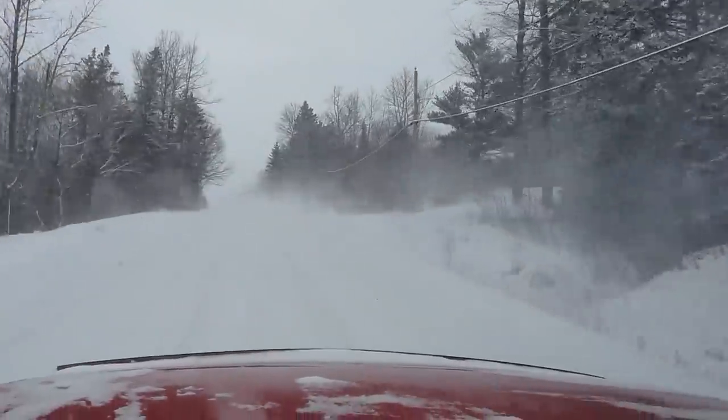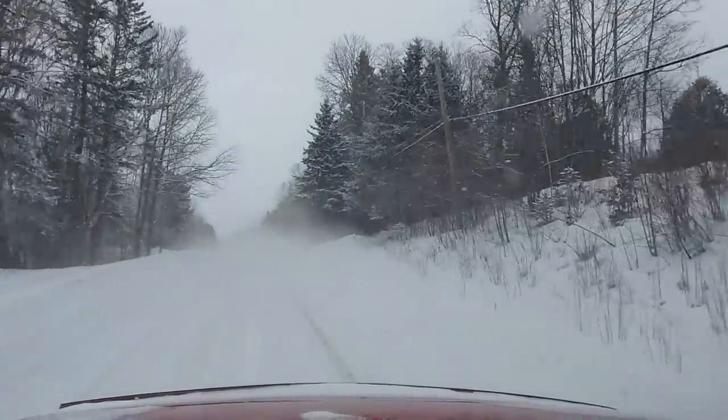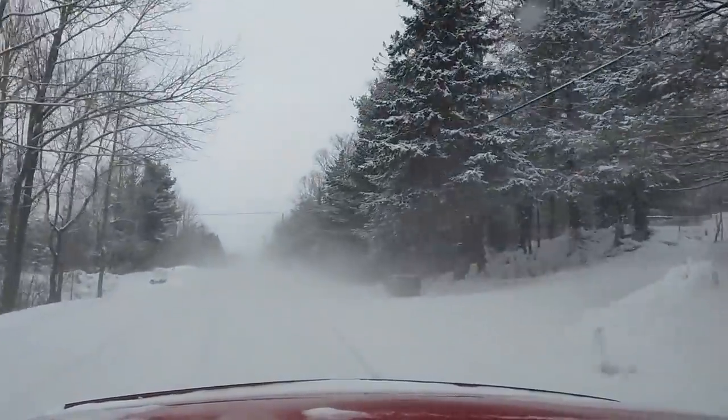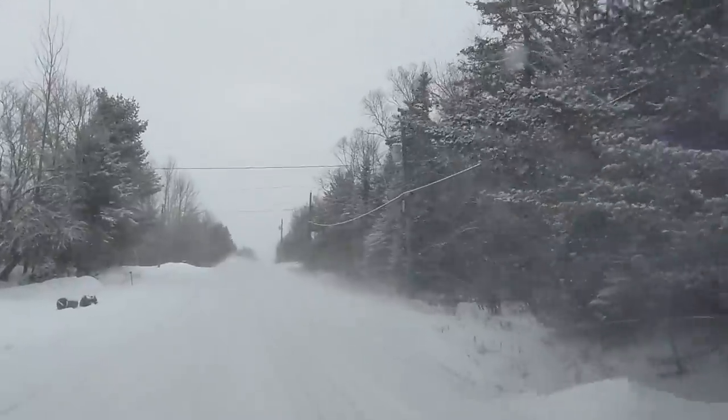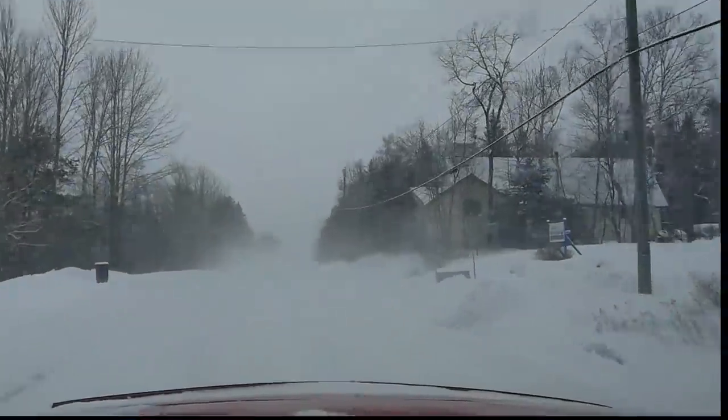I guess I spoke too soon, lol. Another half a mile and this road hasn't been plowed and there's no sand on it. So it's going to be an interesting ride, but I do have good tires on this thing and they're all studded, so that definitely is the help.